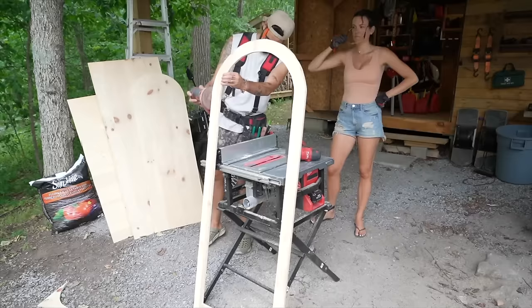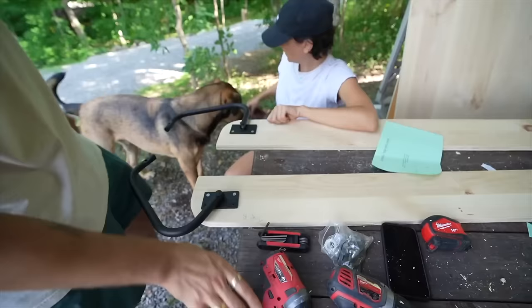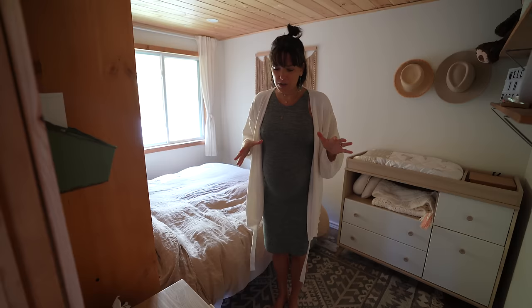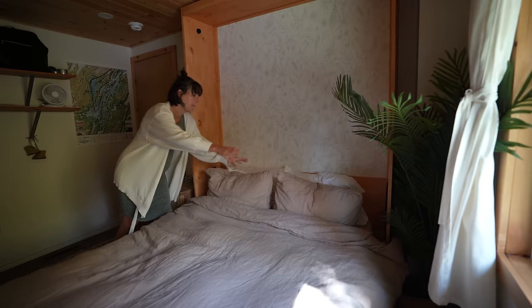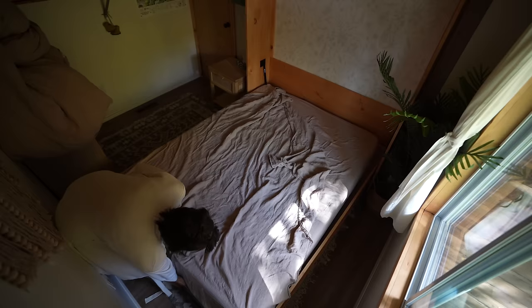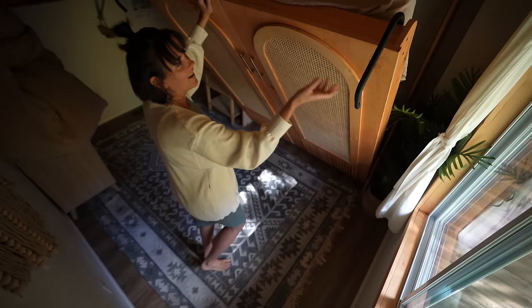This summer, we took this space from just being a bedroom and we made it multifunctional. Most of the summer it's been set up like this, which is what we call our bedroom setup. But we created a Murphy bed. It's as easy as tucking in the legs, and it's on hydraulics, so it's super simple.